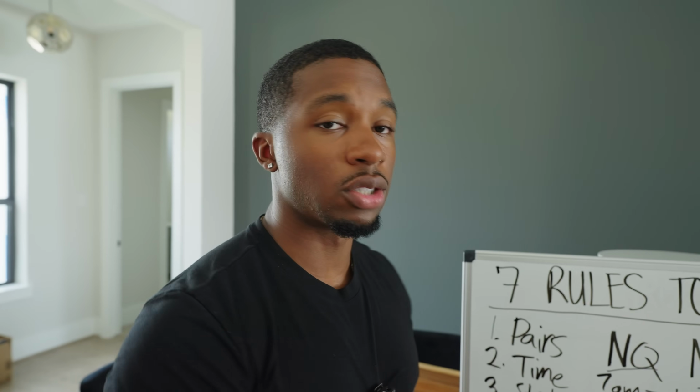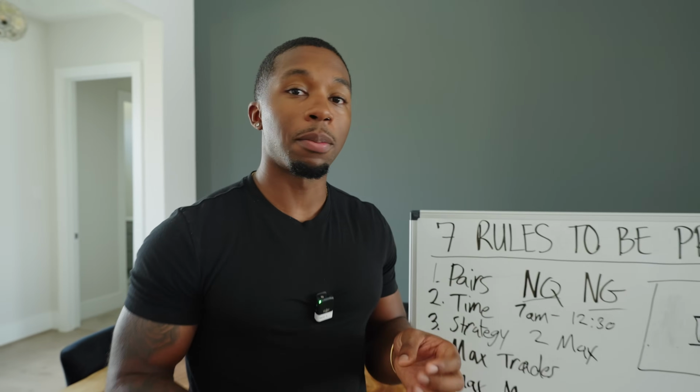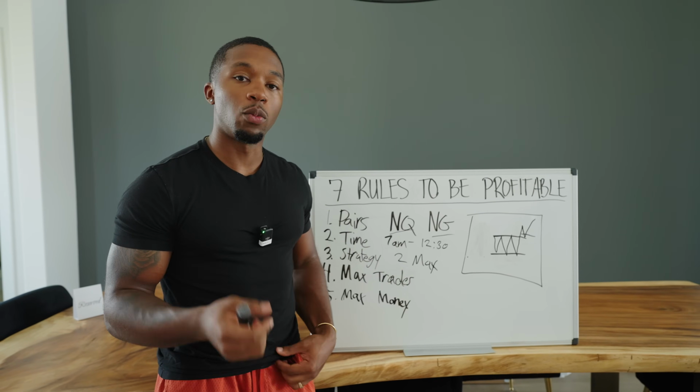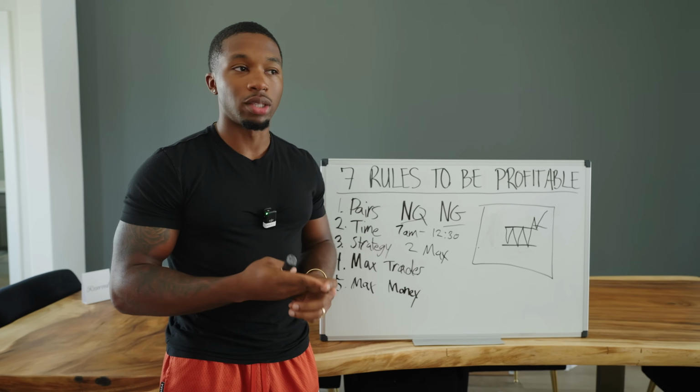But the reason why this is so important is because over a long period of time, no matter how high your win percentage is, if your max loss can be as big as you want it to be, you're not gonna stay consistently profitable. You could have a winning day, a winning trade, a winning week, a winning month, and then throw it all away within 2 weeks' time.